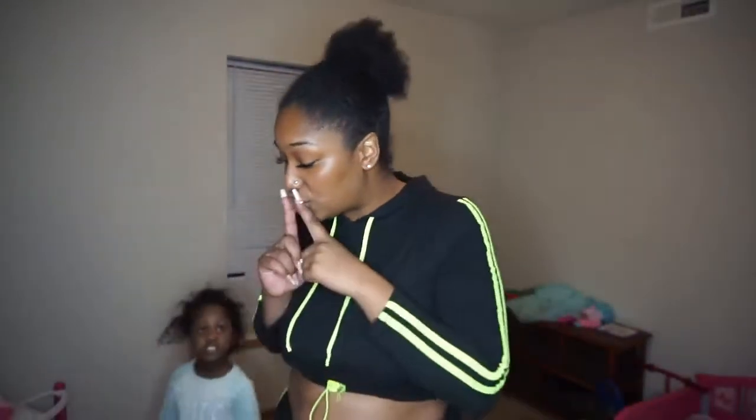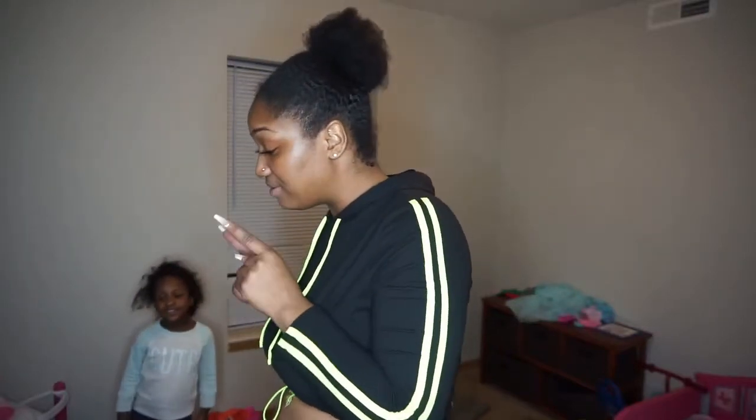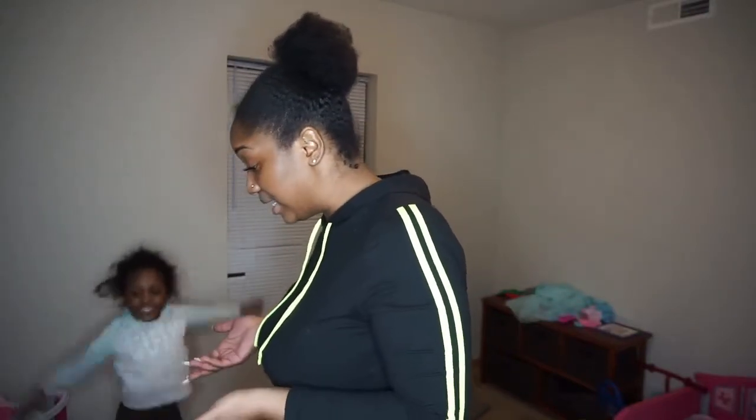Okay, you guys, so yes, we about to get the girls' room out of here. We're gonna get them together, you know what I'm saying? I'm super excited because their room is going to be the most popping because they're girls. I'm trying to talk to the people. You have to be quiet. They can't hear me. All right, thank you. So, you guys, their room is going to be the most exciting room. I'm super excited. I'm proud of myself. I feel like I did a wonderful job.